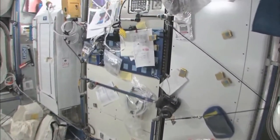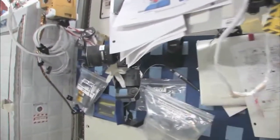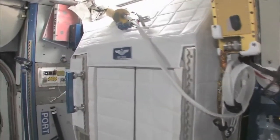We have my work area. It's a little bit cluttered right now, but this is kind of my desk. It doesn't sit out horizontally, but it has everything I need on it. This is my crew quarters right here. You can tell it has my name on it. And in fact, I can give you a tour real quick of crew quarters. This is what it looks like inside. There's a fair amount of room. It has a standard space station light on it.